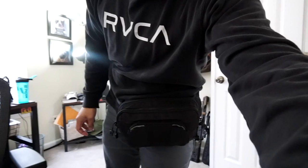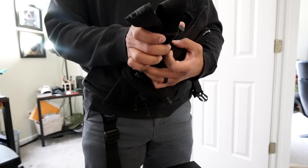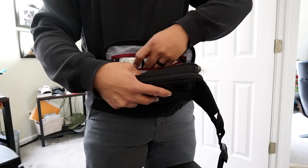I use the Vertex SOCP fanny pack. So let's take a look at what's inside. Let's start off with medical. So I have my CAT tourniquet from North American Rescue. That's staged over here inside of this admin panel. I have QuikClot Combat Gauze, Z-folded combat gauze to plug wounds. I have another packing gauze set right here.